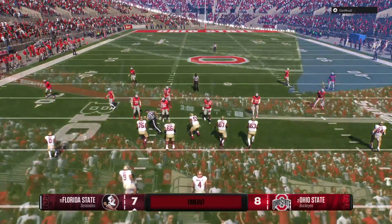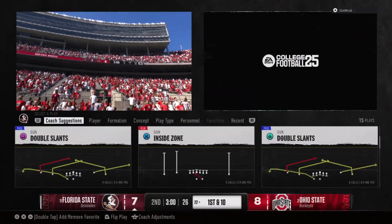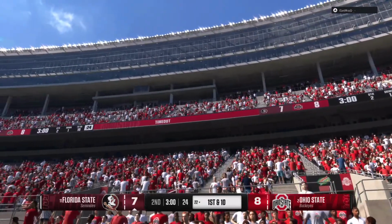Back at it to open the quarter with this first down play. Timeout called by the defense. It's their first of the half as they'll make some adjustments.